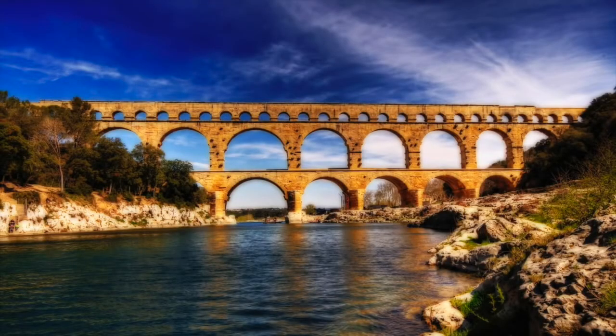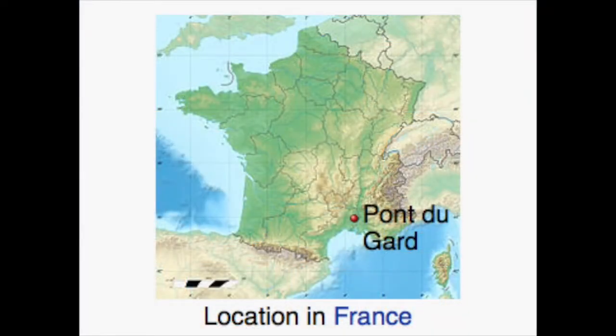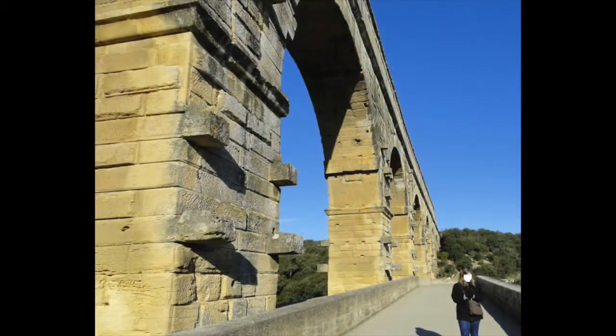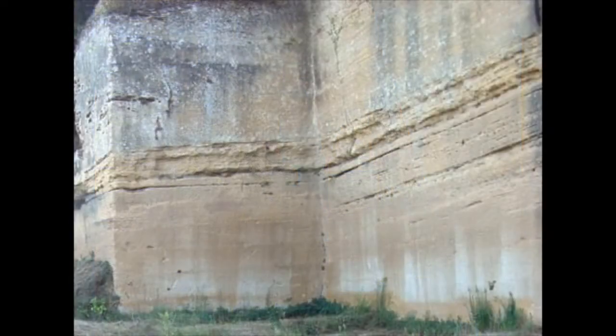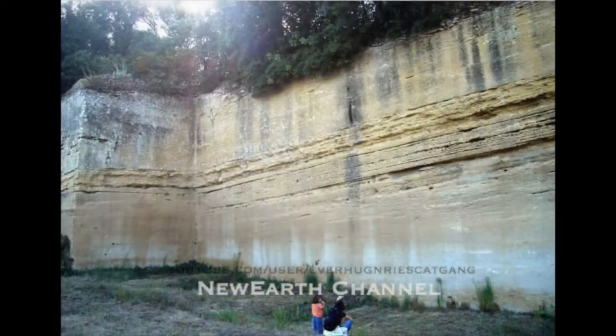Pont du Gard is an impressive bridge, part of the Nimes Aqueduct in France. It is some 50 meters high, the height of a 15-storied building. Some of the stones it is made of reach the approximate weight of 6 tons. It is of course a tourist attraction, and besides the bridge itself, the tourists are invited to visit also the quarries where supposedly these blocks came from.